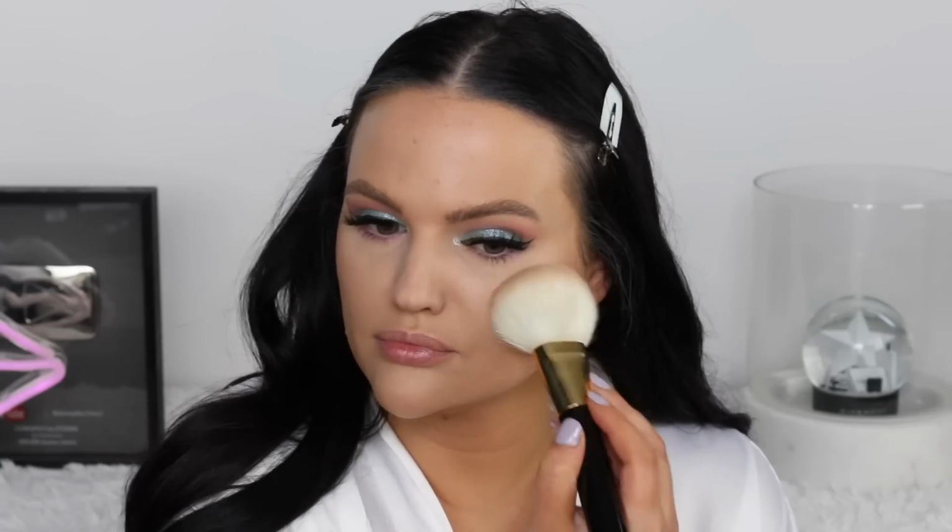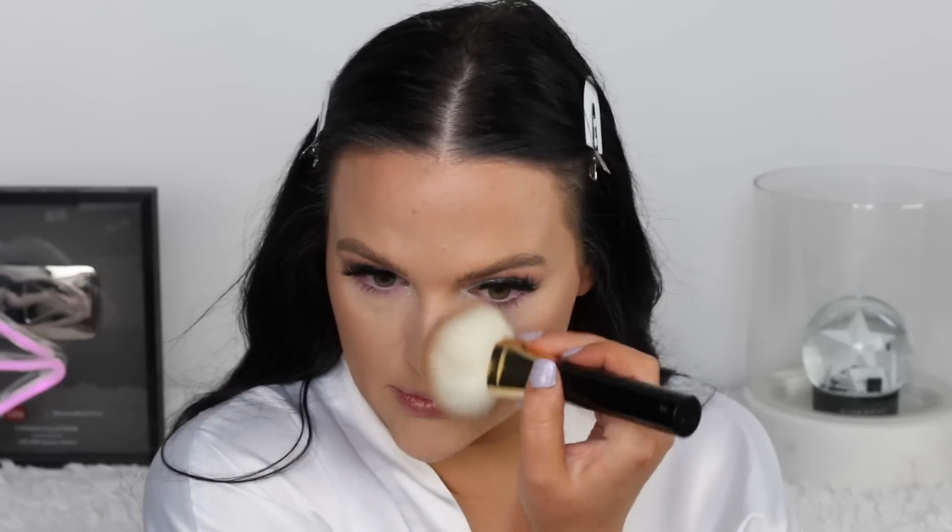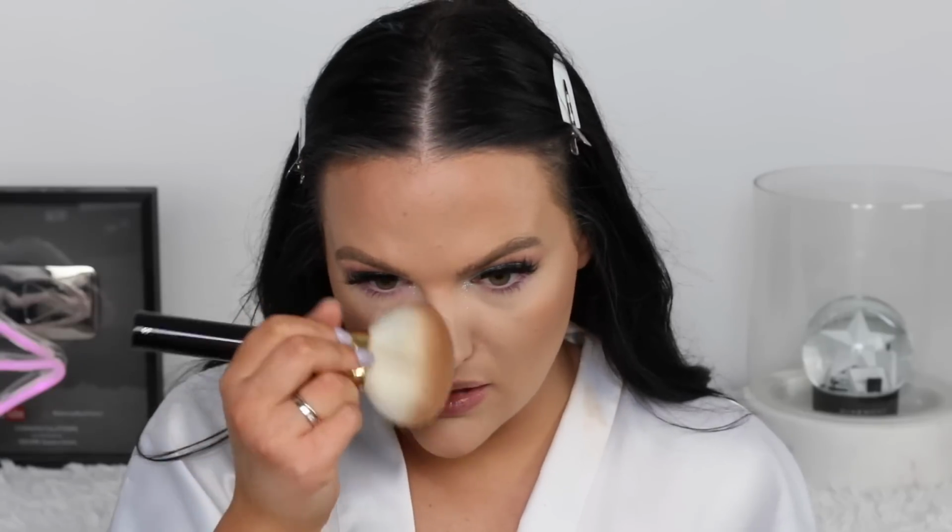Digging in this to use it up. 10 minutes later, done bronzing. Come on, Tom Ford. Haven't been contouring my nose lately. Just putting a little bit of color so it doesn't get lost. Just going to clean up my bronzer a little bit. And I do not leave this on long. Just gives it a cleaner look.